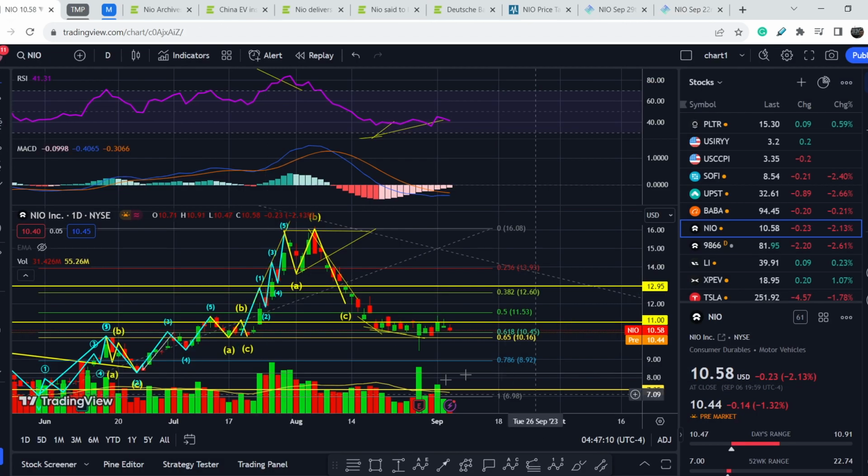But in general, I have to say that NIO is very promising, and I am still more bullish on NIO despite its short-term bearish news.